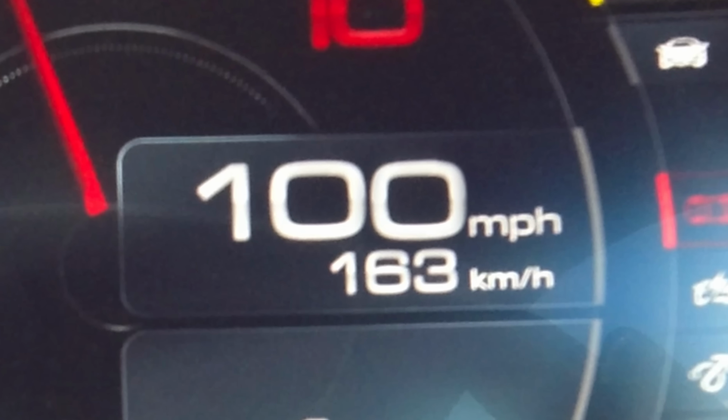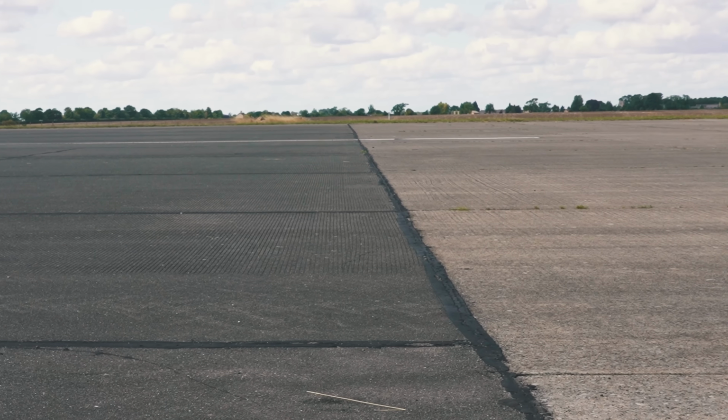Okay. Last challenge. Now we're going to have a brake test from 100 miles an hour. See which car stops in the shortest distance. When we reach the line, full emergency stop.